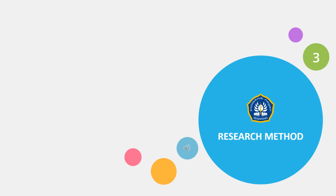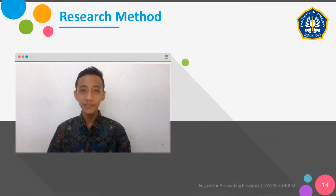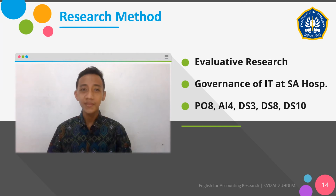Section 3. Research Method. Well, this slide is about the research method. This research is evaluative research with a mixed research method that combines quantitative data and qualitative data. The object of the research in this study is the governance of information technology at Sultan Agung Islamic Hospital. The analysis unit in this research has been determined based on the RASCI diagram provided by COBIT 4.1. In this research, the RASCI diagram used is in PO8, AI6, and the DS3, DS8, and DS10 subdomains.